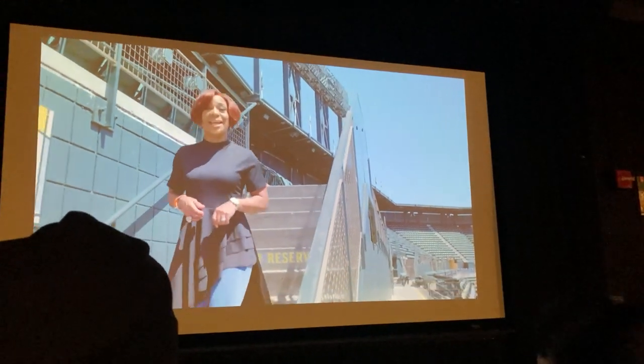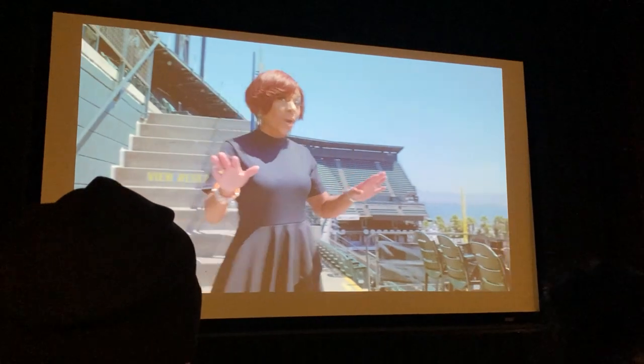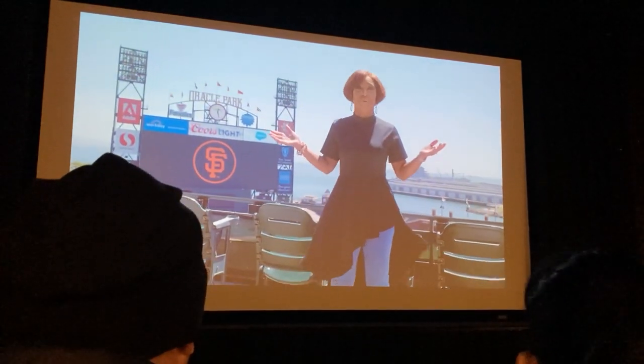Of the San Francisco Giants, and you're in the heart of the city. Oracle Park isn't just where the Giants play, it's a part of the team, a hero in its own right.